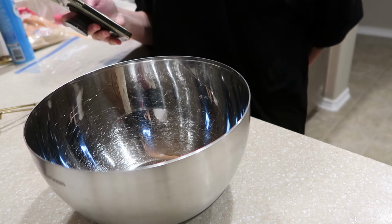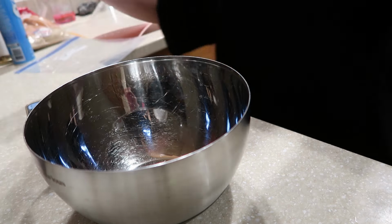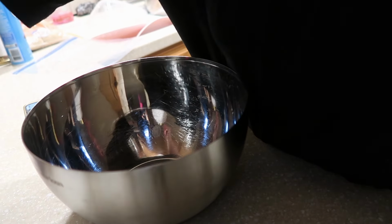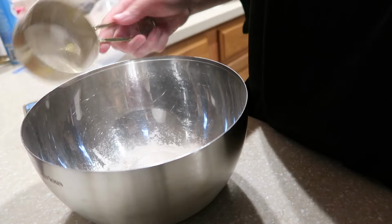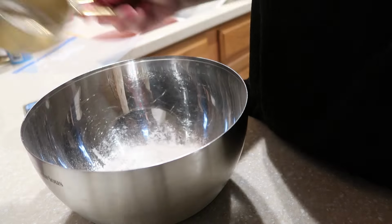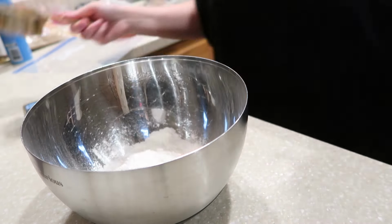So what do we need? We need all of the other things that go into it, which is of a cup of flour. It's a little bit less than half of a cup. Grab a little bit more. Desperately need flour unless I have some in the cabinet. So flour.